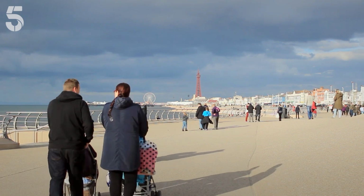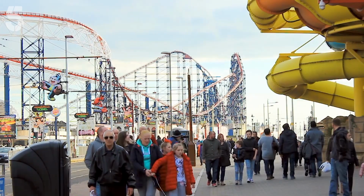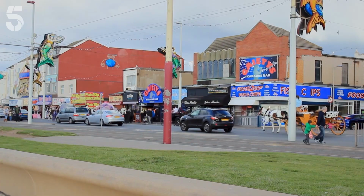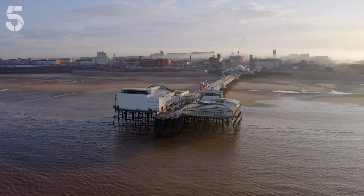The coming of the railway meant coastal resorts all around the country were hit by waves of visitors. Blackpool businessmen, keen to tap into day trippers' spending power, competed to provide suitable entertainment. And for the Victorians, that meant a pier.